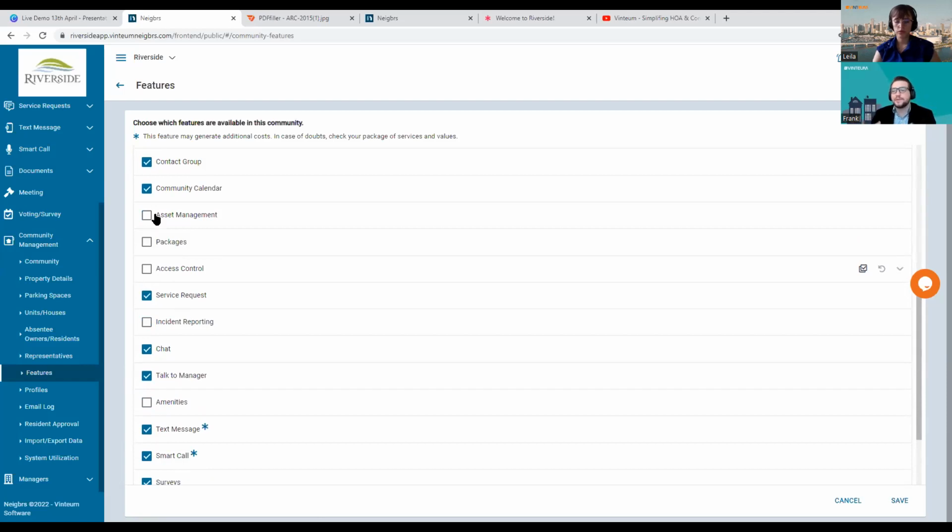Basically it allows you to upload information about the various assets that are owned by the board. Maybe it's a laptop, painting, insurance information. You could attach photos or documents associated with those items.